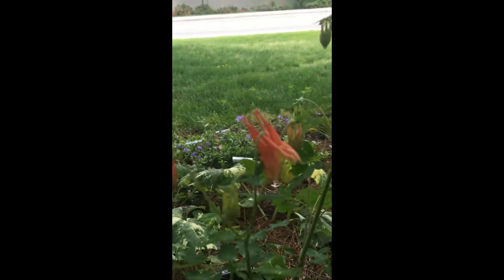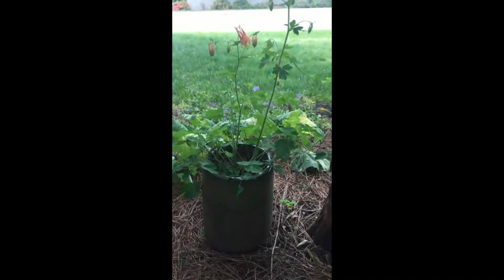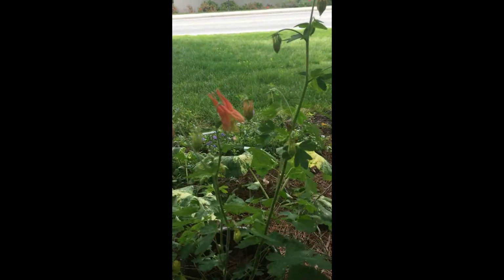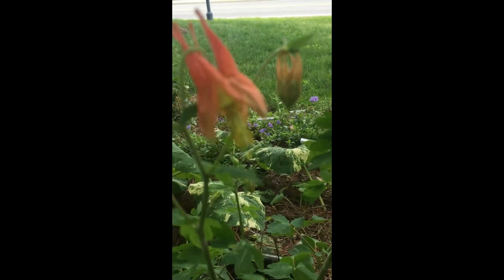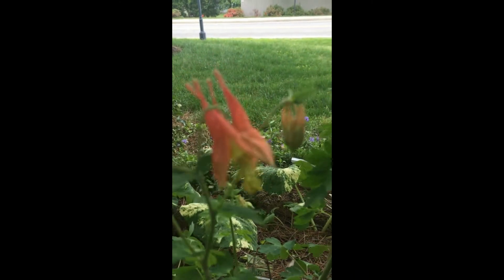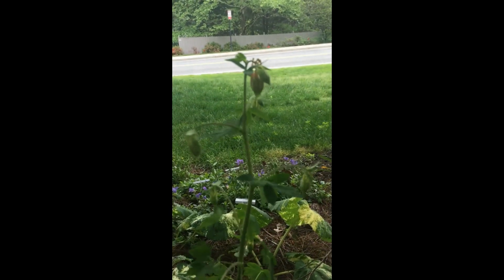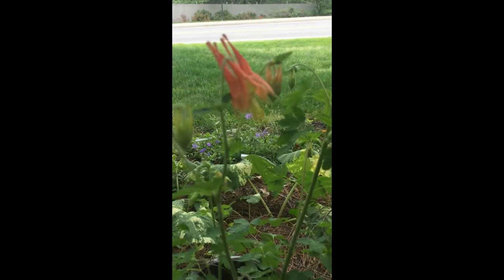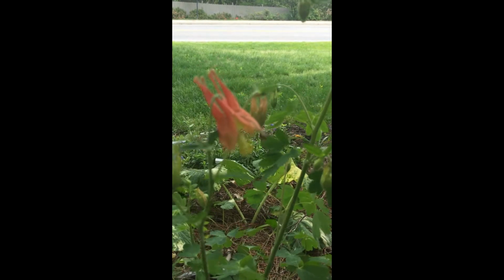And here, this is their native columbine, canadensis. And this is growing in a pot, which they do fabulous in containers, as well as in the natural plantscape. And there's still quite a few more blooms on the other stalk that haven't opened up yet. Aquilegia canadensis, also known as columbine.